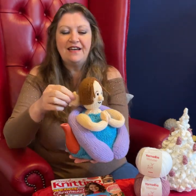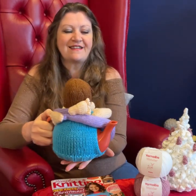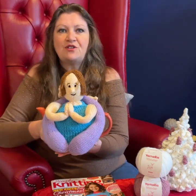I really love her little toes. Look, she's got cute little toes on her feet, and she's got her long legs. And you could do her in any colour you like, couldn't you? So you could make her look like somebody you know doing yoga, doing that funny position. But she'll be on the website as a digital download.